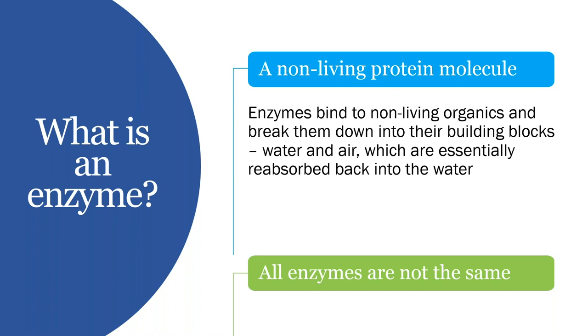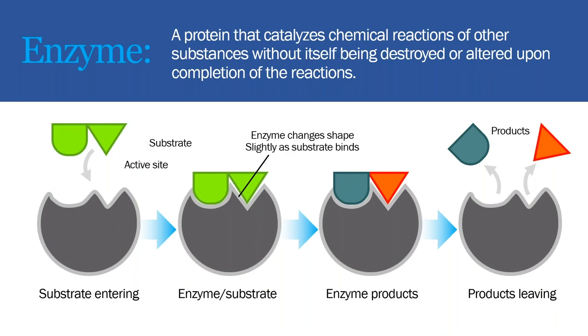Again, they break down non-living organics. So enzymes aren't killing bacteria or anything like that, but they're breaking down the non-living organics that you find in the swimming pool environment. Now, all enzymes are not the same. There are different enzymes out there, but the concept of an enzyme and the way it works is pretty straightforward. You have an enzyme, you put it in the water. It's got a specific kind of shape to it, so it's suited to break down something specific in the water.